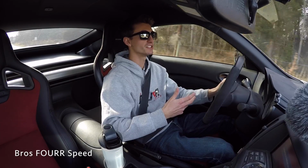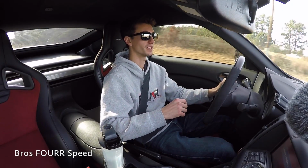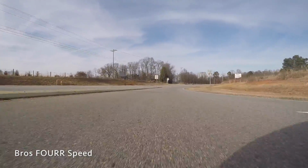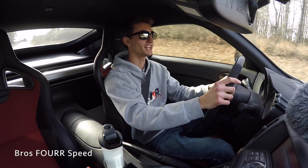It's got a V6 engine with not the most power, but it doesn't weigh much, so it has plenty of power for how much it weighs. You can get it with a manual transmission, and you can even get it with a removable targa roof to enjoy the open-top experience. It also has a really large trunk behind the engine, which is behind you, so it's practical and yet really good weight balance being a mid-engine vehicle.